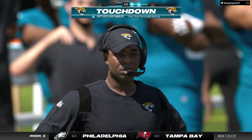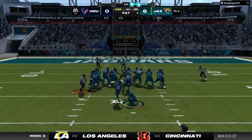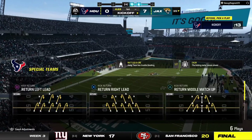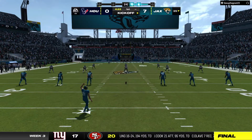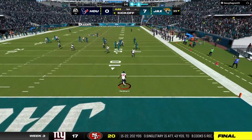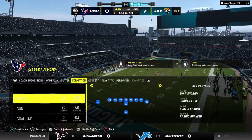Touchdown, Jacksonville. Jahmyr Gibbs, his 3rd rushing touchdown of the year. And the Jaguars get the upper hand as they're on the board first here this afternoon. Koo able to connect on the extra point. And that makes the score 7-0. Following the touchdown, here's Koo to kick off. Mecole Hardman to return it from his end zone. And the decision to bring it out, not a good one, as he's tackled at the 15.